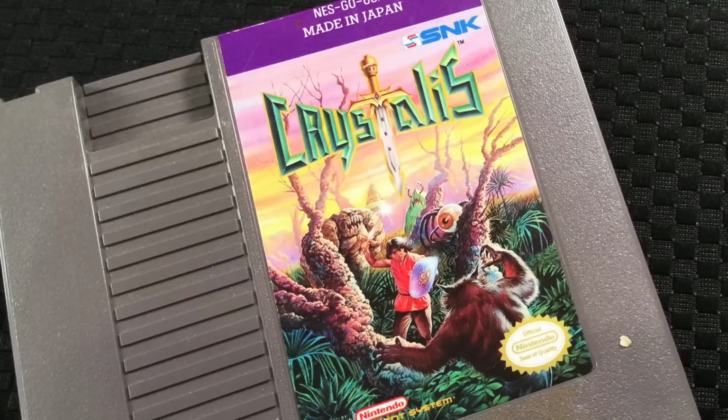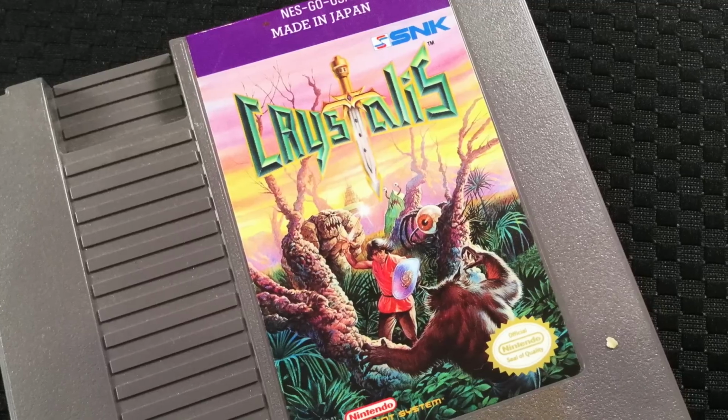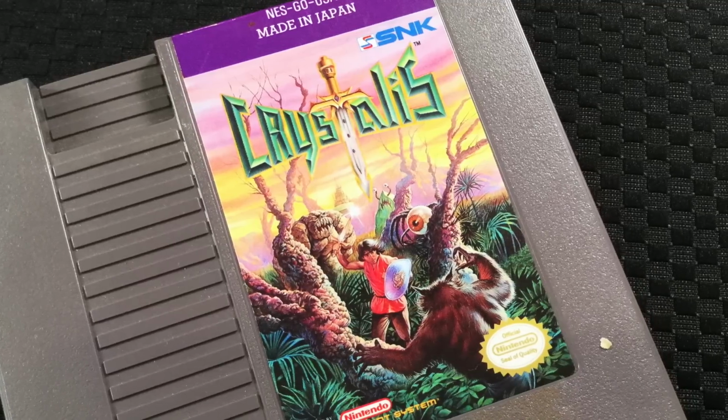We got kind of an action RPG. It's an adventure game, absolutely one of my favorite games for the Nintendo Entertainment System, and I think it's called Crystalis. I own this as well. It's heavier than most. Does it have a battery in here? It does have a battery in there. I know. Wow, I'm learning stuff. If I'm honest with myself, I think it's a better game than Legend of Zelda, just because of everything involved. It's a super, super fun game.